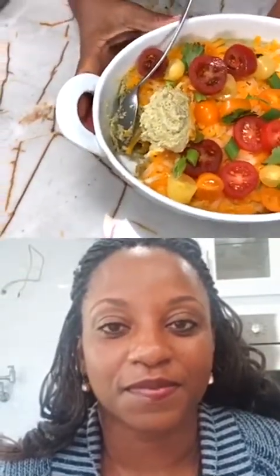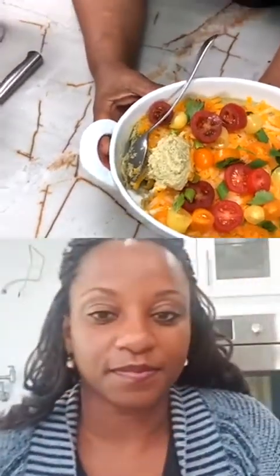So all I did was I took a cup and a half of green pigeon peas. I boiled that and I put it in the food processor, and I added 8 ounces of cream cheese.